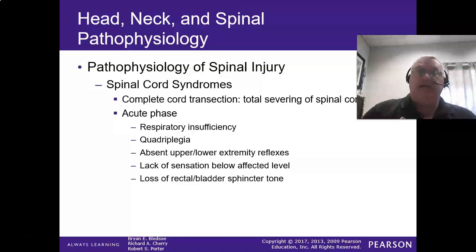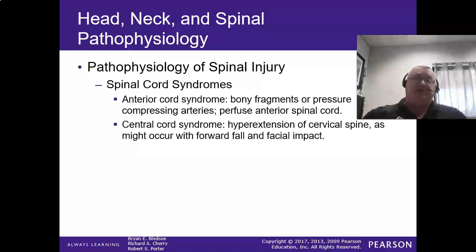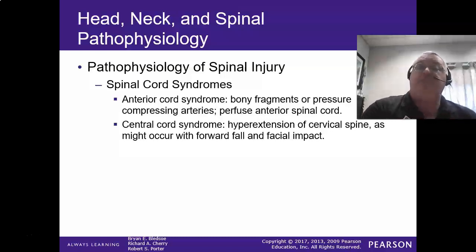Now, again, the acute phase of a spinal cord syndrome is respiratory insufficiency, quadriplegia, and this is a complete cord transection, usually up in the neck area. The other problem is they can start having muscle flaccidity, they can start having spasms, and they actually develop hyperreflexes, which cause a lot of pain for the patient. But again, it's not actually true pain per se. I mean, it feels real to the patient. And when we start dealing with these patients with chronic problems, now at home, these are things that definitely happen. Spasms happen. Their control of their temperature is a really big problem for these guys.